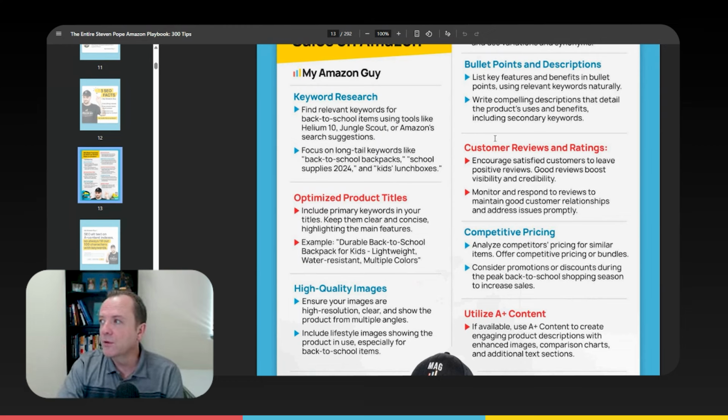And then another thing you can do that we don't have on here is you could download your search query performance report from last year in Q3 and just see if you had any back to school related keywords that were showing up for your brand, and make sure that you're targeting those in your PPC campaigns and that you're including them in some places which will help you with SEO. So we'll talk about that.